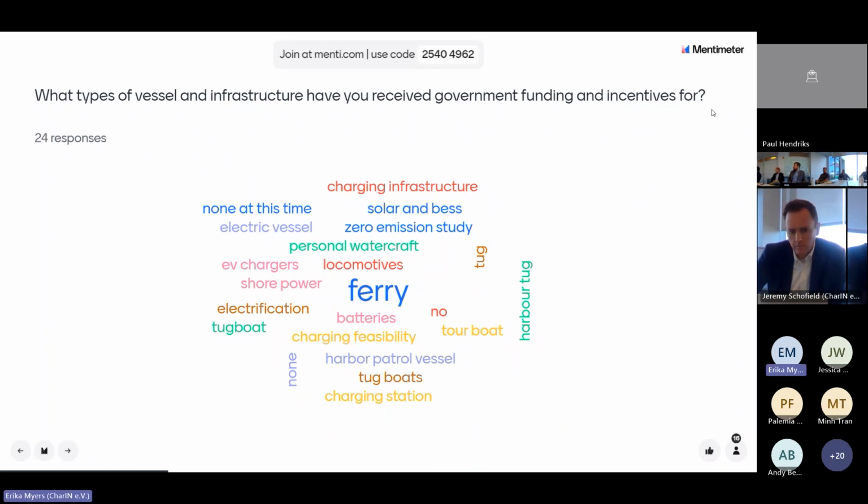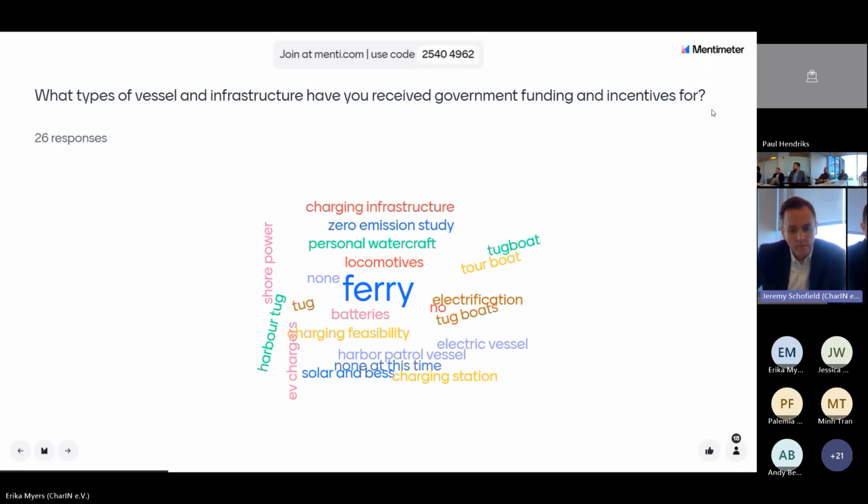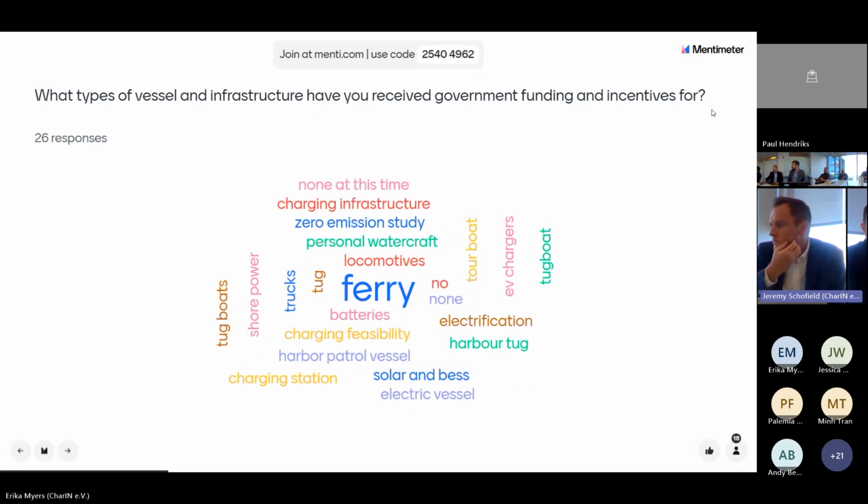Jeremy, any particular feedback on this so far from your side? Yeah, it's great to see not just watercraft, actually locomotives is very interesting, but as well to see batteries, BESS mentioned. So obviously we're very interested to see less of a grid impact by these large vessels getting charged. So to have batteries and BESS to allow for a smaller grid connection is great to see.